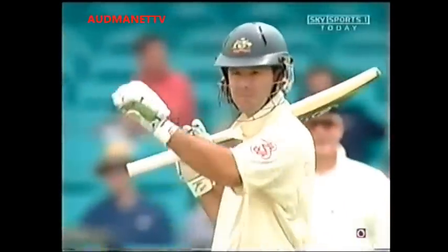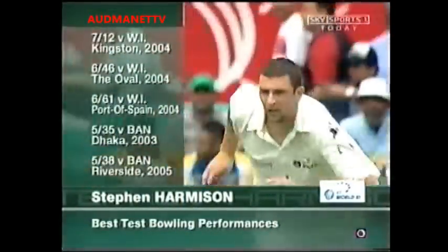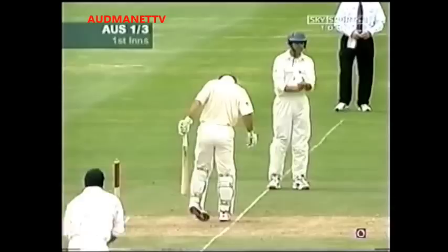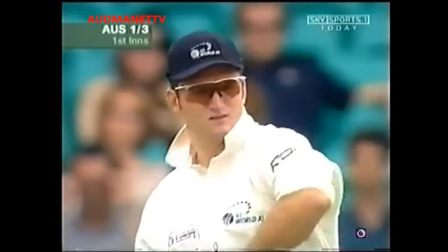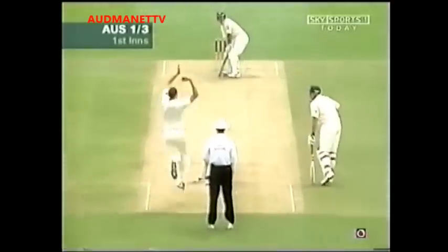It will be a real bonus if the World XI fast bowlers can make early inroads, get some early wickets. But they're really relying on the spinners. 7 for 12, this is West Indies' best bowling performance. Graeme Smith, the ICC World XI captain, from South Africa. He'd be very happy with the start from Harmison in particular, making the batsman play. His first test match in Australia. Oh, superb over. It's 1 for 3, a maiden.